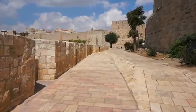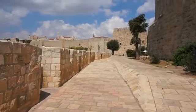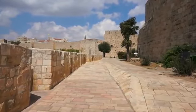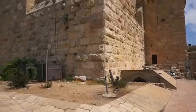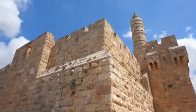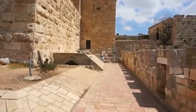Okay, straight ahead of us we see Jaffa Gate. You can see the tower in the middle of the frame, which is to the right side of the gate as you enter. And here's the beautiful citadel of Jerusalem. We're going to tour this beautiful citadel, a very historic site, on a different video.